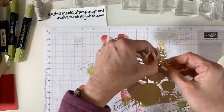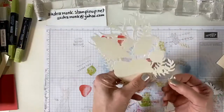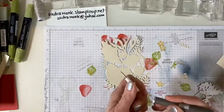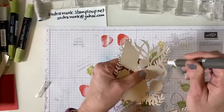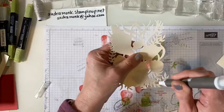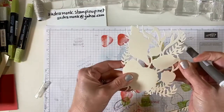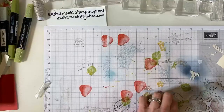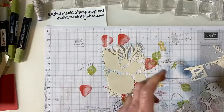All right, and then we're going to poke all the little extras out of this. They should come out pretty easy. Mine are coming out pretty easy so far. And they're not super tiny, but you want to get them out. Whatever you call those little bits. Okay. And then, so that's step 1, to die cut. Step 2 is to stamp.